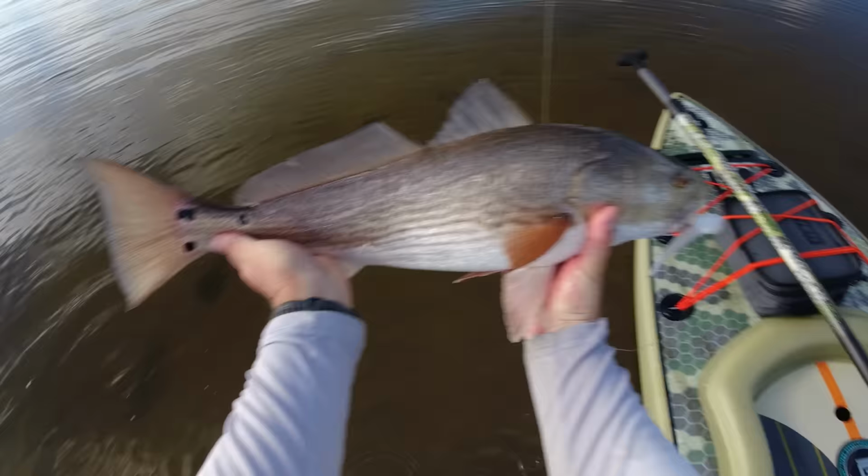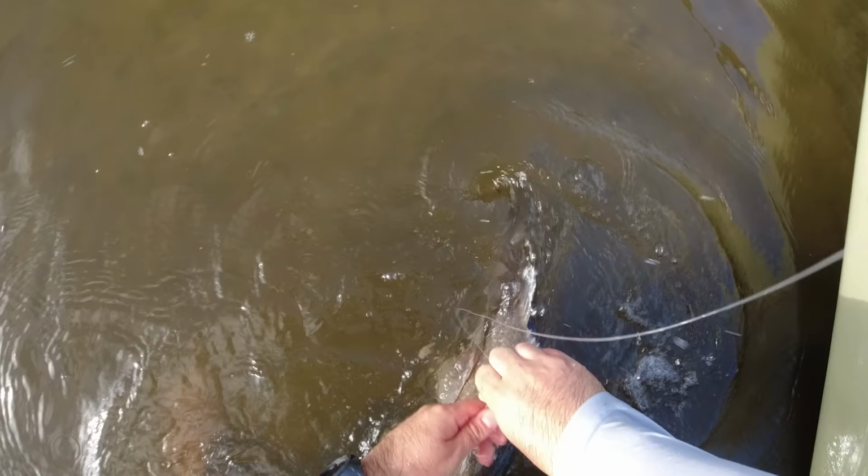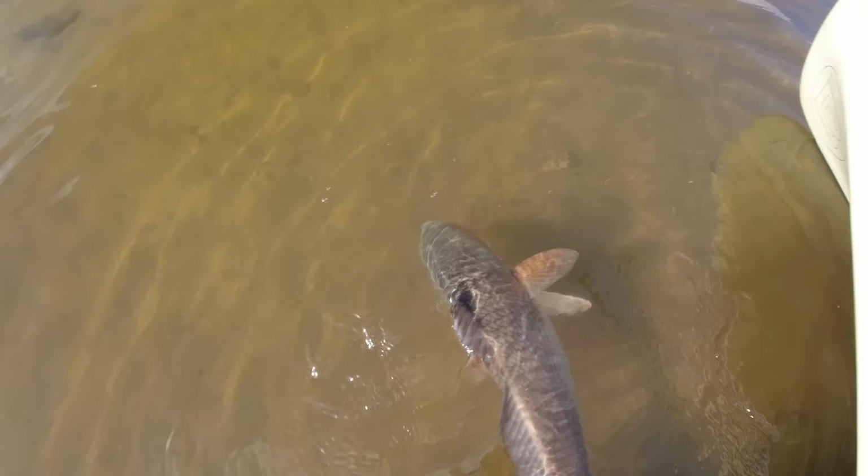Really nice fish. He's bleeding there a little bit, so let me go ahead and, come here, bud. Let me get you undone here. All right, came out easy. It's a little blood. A little nose piercing, you'll be okay. All right, there he goes.